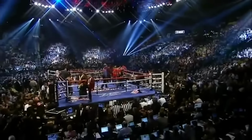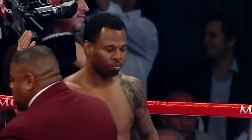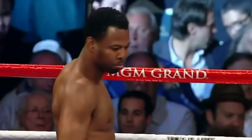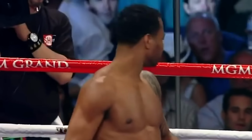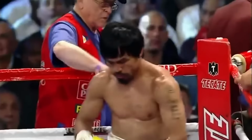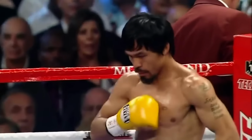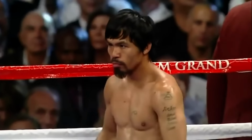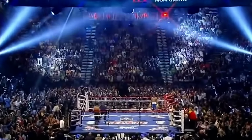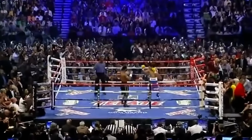So here we go, folks. Our main event, Pacquiao, Mosley. Shane Mosley told us, I'm bigger, I'm faster, I'm stronger, I have more experience. He's never fought anyone like me. My only concern is that I have no concerns. And for Manny Pacquiao, can he continue his domination of bigger and heavier men? Can he stop Shane Mosley, a man that's never been stopped? And here we go.